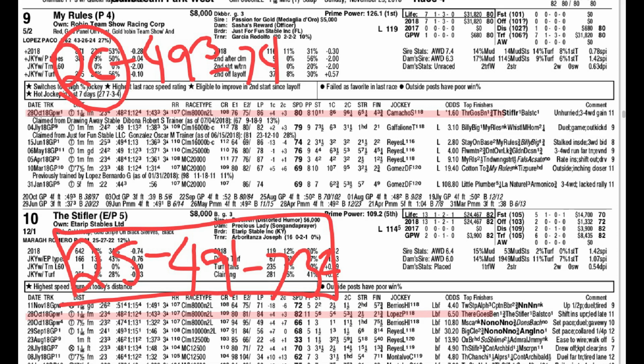He's the main horse here. He's even money. They're betting him. I got a $30 double closing out with him because he just looks right here. So we like the 9. The 10 horse is a front speed horse.